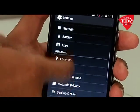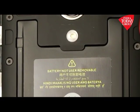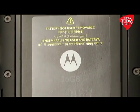So the internal memory on the phone that I have with me is about 16GB. You get about 12.5GB of usable space on the phone. Of course, you can't expand the space, which is about the only down point on the Moto G. The battery on this smartphone runs you for about a day and a half, which is quite decent.